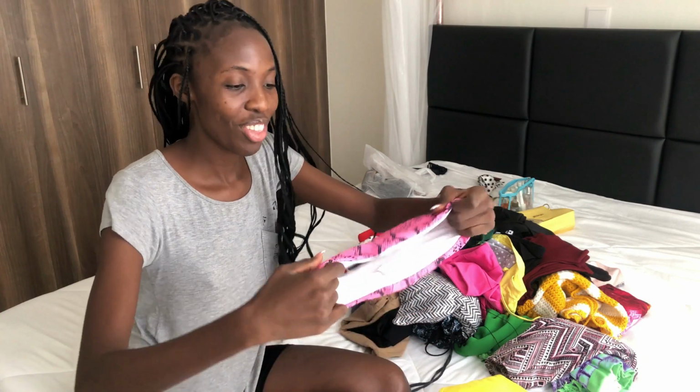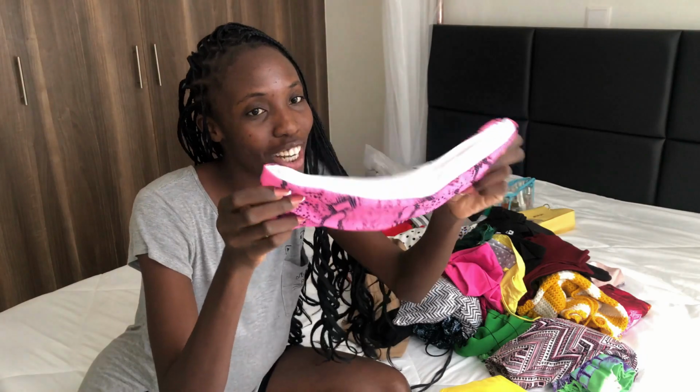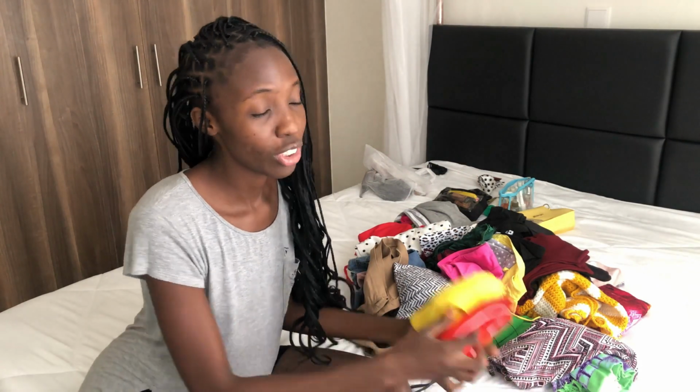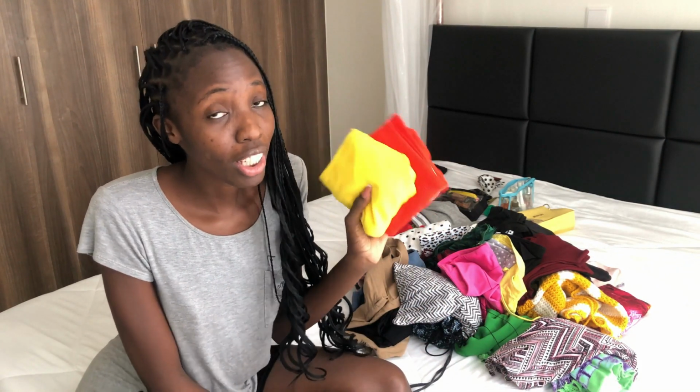And then we have this neck print, but in pink. Guys, you know, pink is my favorite color. I love this. And it is high-waisted. All my bikinis are high-waisted. So these two I got online from Kilimall.